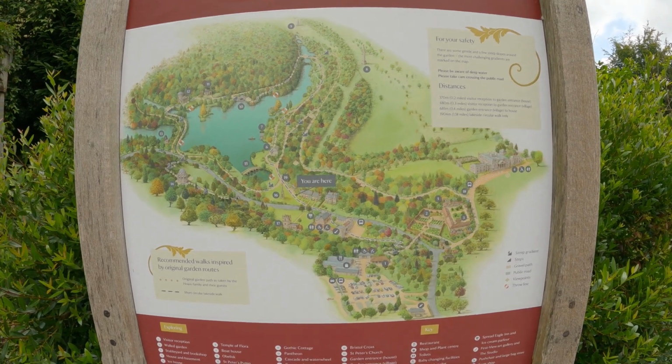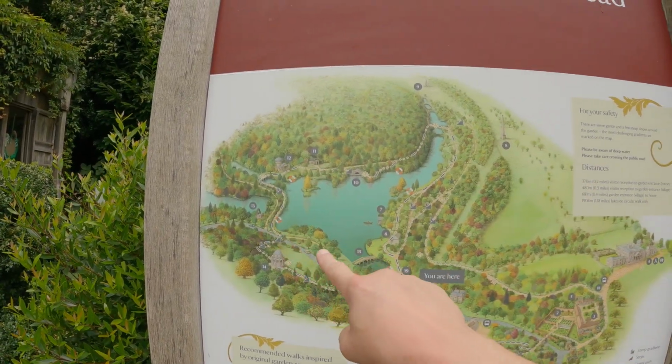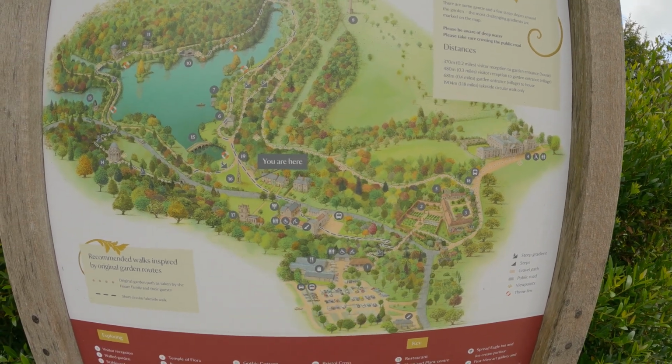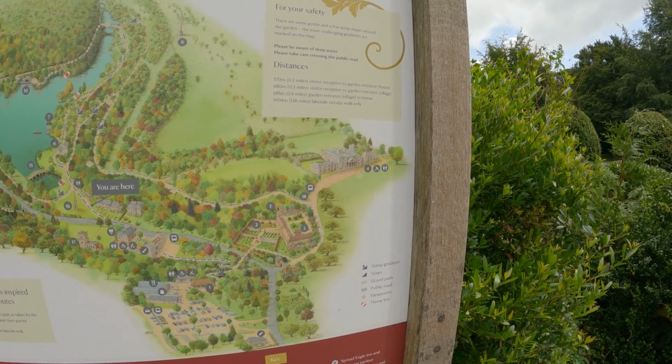This is a really good aerial map. That's the walk, just taking you around. And we're going to head out now, show you the spread eagle arms, over to St. Peter's Church, and then hopefully up over to the walled garden.